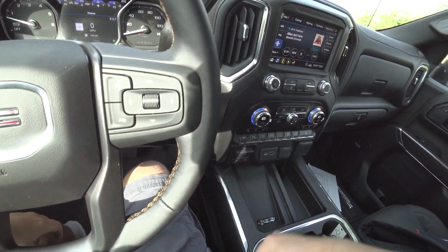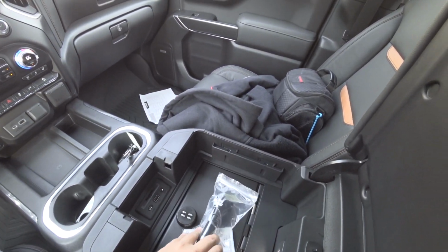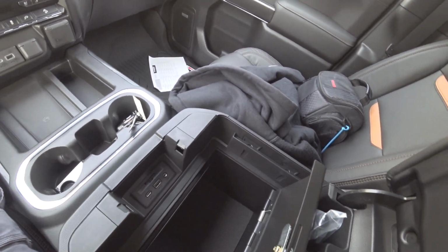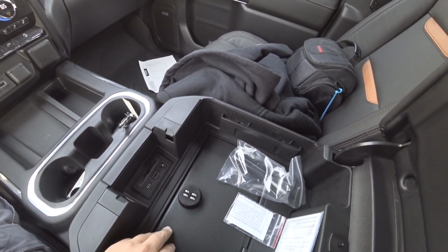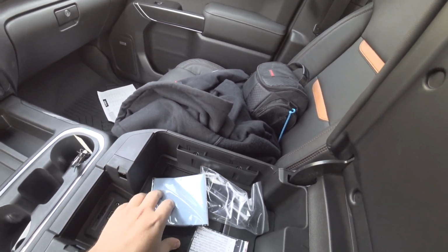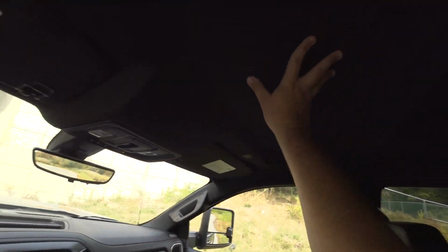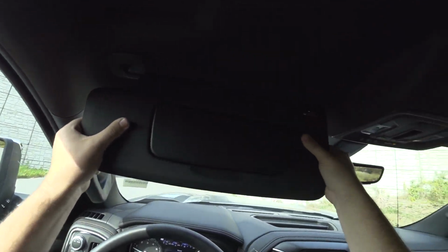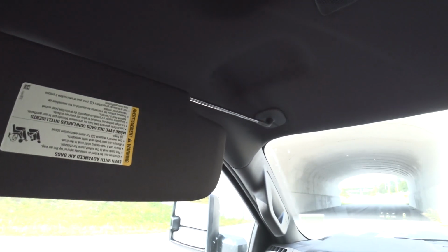Another neat feature I've yet to see in another truck. That's right, it's a safe in the glove compartment. Of course, it is lockable. That is pretty cool. That was also pretty loud. So if you hear that moving around, like over bumps and stuff, that's exactly what it is. If you optioned a sunroof, it would be right here. That's what that's for, in case any of you are curious.